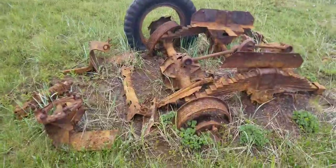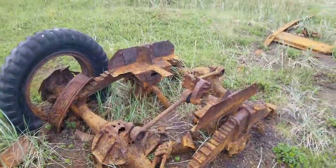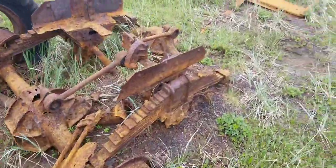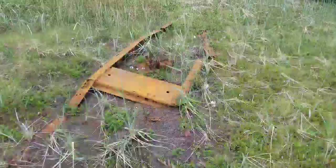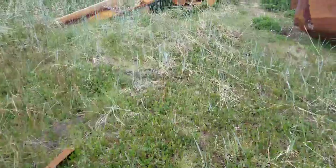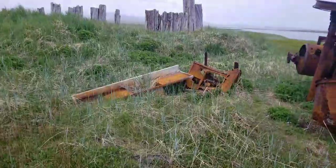So this must have been an old tractor or truck. Tractors, I don't think, had rubber tires. You can see the differential there. But there's one there too. But it goes on and on. I don't know. I guess that's part of it there too. Maybe it was a motorhome.